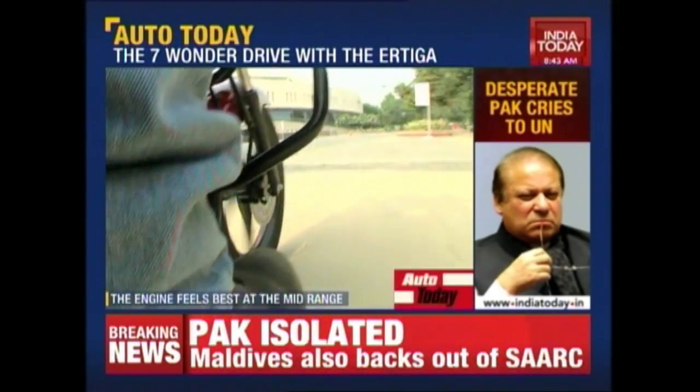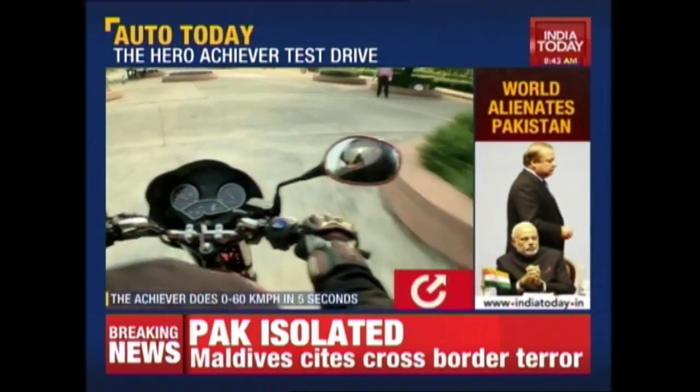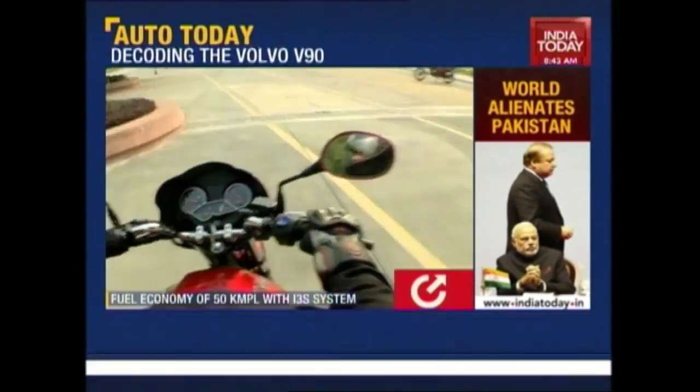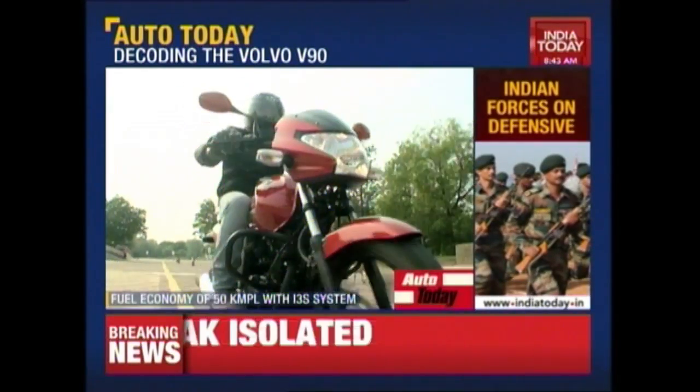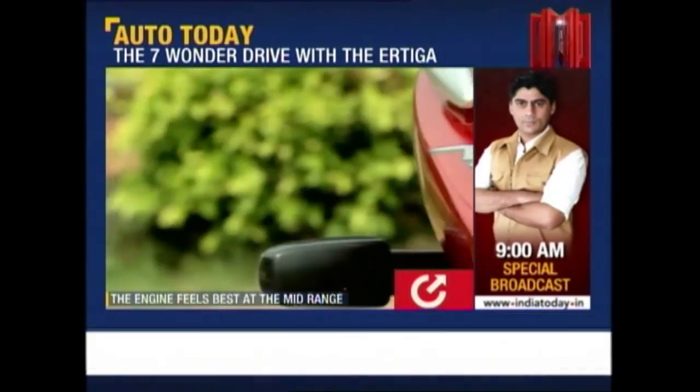Hero MotoCorp now means business when talking from a sales standpoint. Yes, the motorcycle has a few niggles, mostly to do with cost-cutting measures, but overall, the bike was a fun little number that screams quality from end to end.